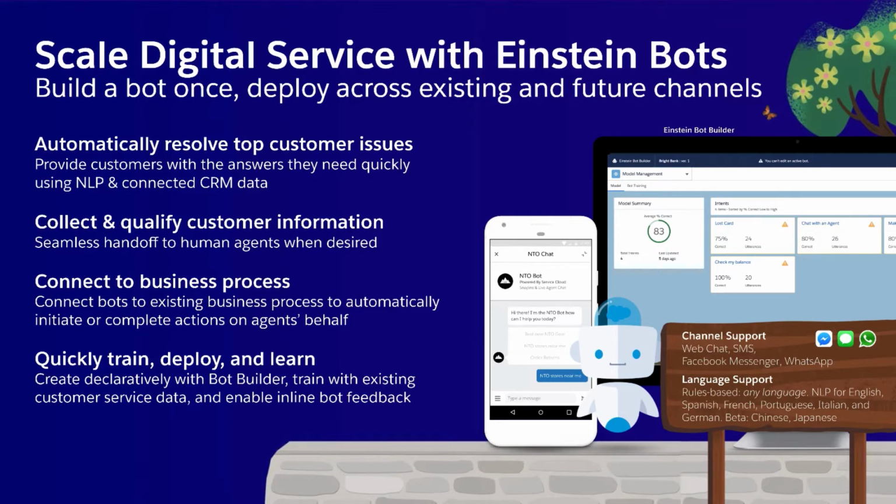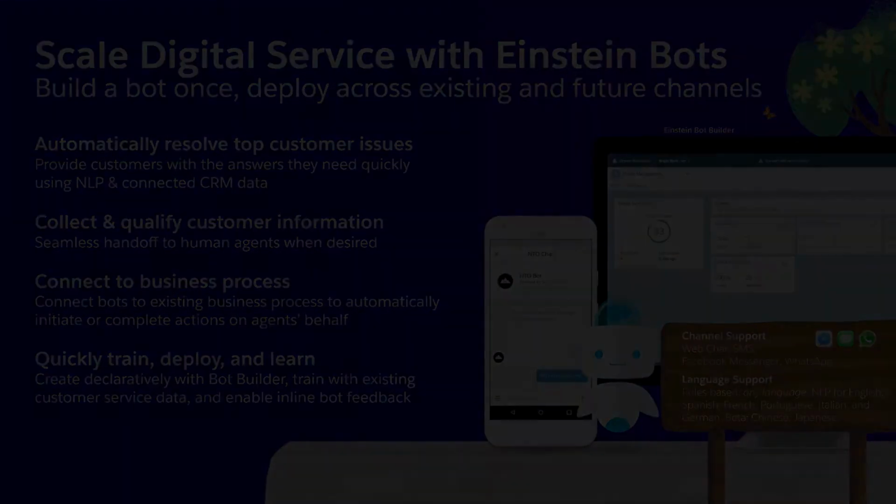Bots also connect to existing business processes that you've already set up in your organization to automatically perform actions on your agent's behalf. And then finally, they continually get smarter by incorporating a feedback loop where humans can continuously train the bot using your most up-to-date customer service data. And then you can build new models based on that data and rapidly deploy them. With that, let's jump into features that we want to show from the Summer 20 release.